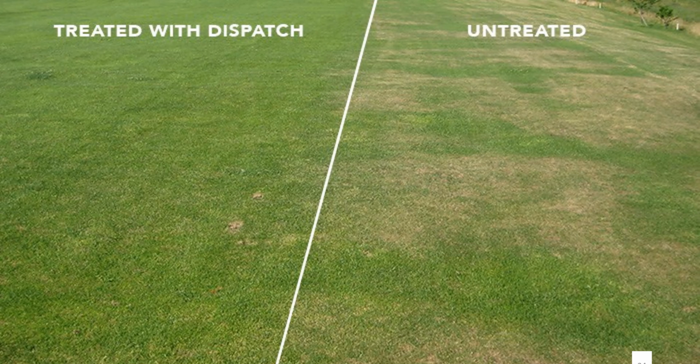I've had the question come up saying, hey, John, or hey, JT, what would be the cost of this when using Dispatch? And very simply, it's about $15 an acre at the half ounce per thousand. So from a cost value on using that every 2 weeks to 3 weeks, it's actually a very economical tool in your program.